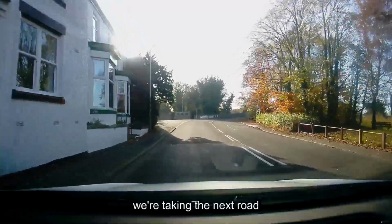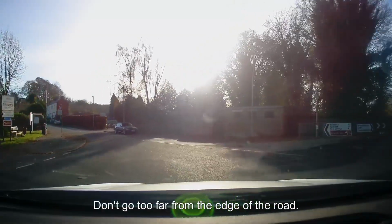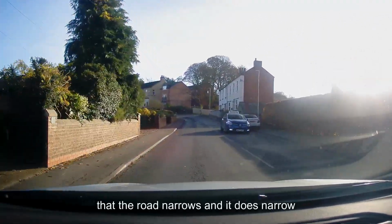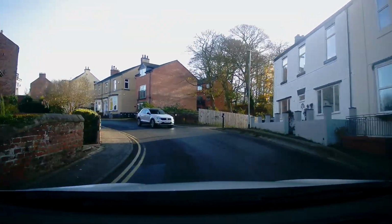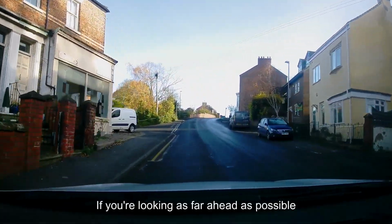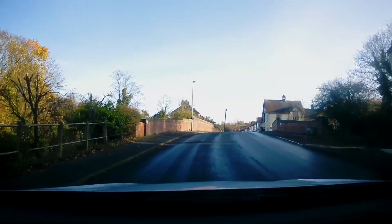We take on the next road on the left. Quite a big wide open junction. Don't get too caught out with it. Don't go too far from the edge of the road. Now we've just passed a sign there saying that the road narrows, and it does narrow quite a bit. It's on a bend going up a hill. Again, awareness and planning. If you're looking as far ahead as possible at an appropriate speed, you will be able to tackle a situation with no issues.